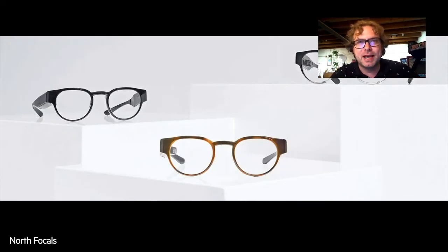The problem with these glasses of North is that they didn't have an open ecosystem. So they had 3 or 4 apps on there and that was it. But recently they announced the new versions of their glasses that would have features like this. But I don't know if the North Focals version 2 will come to the market because last week Google bought them. So they have big plans. And they should have big plans.